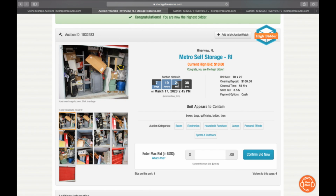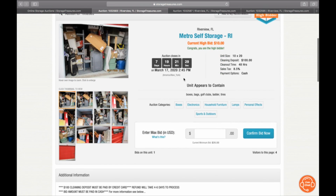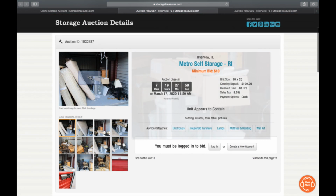Now, of course, it has 7 days, 19 hours, 21 minutes, and 38 seconds. It is going to go up, I promise you, but I just bid $10 on this auction, and now it will keep track of the current auctions that I'm bidding on, right? Okay. So we can close that. We can look at the second one.